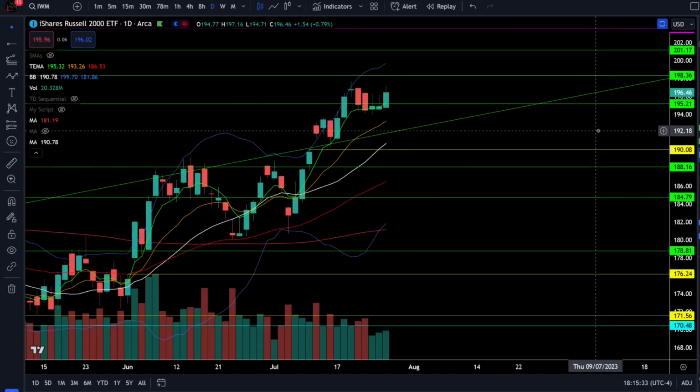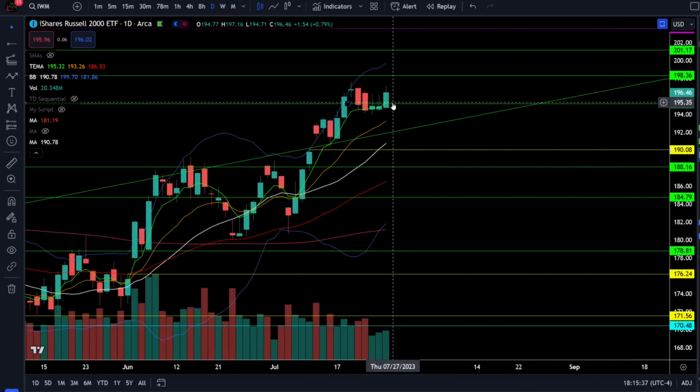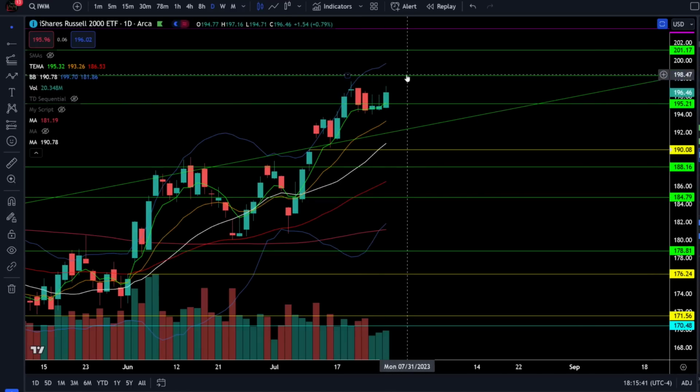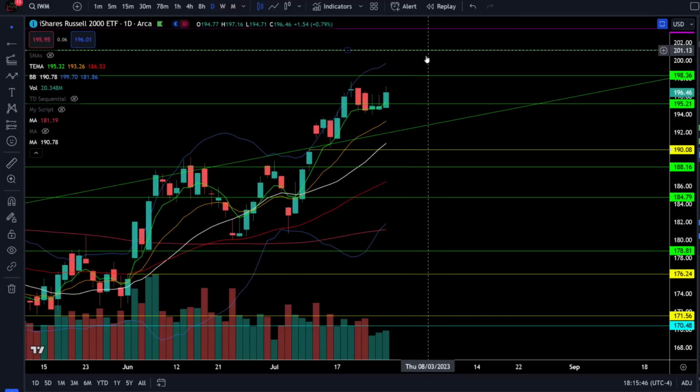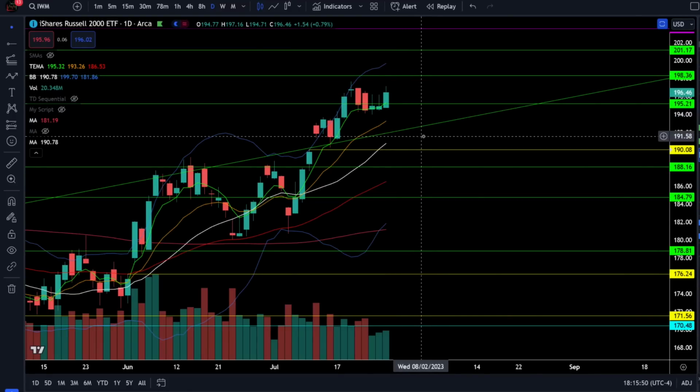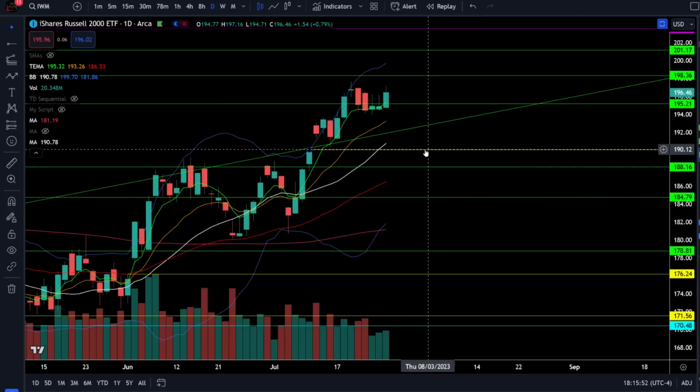On the Russell 2000 IWM ETF, we were up 0.79% today, and we did get the bull breakout back over 195, so it does look like we're getting this higher low breakout, which is likely going to take us to the next targets higher at 198 and then 201. Watch support down here right around 194, and if we lose that support, we're likely coming back down towards 191 towards the gap fill at 190.